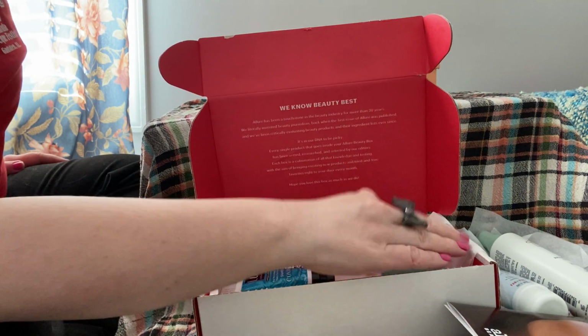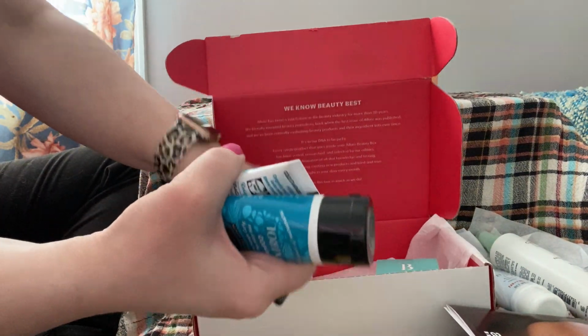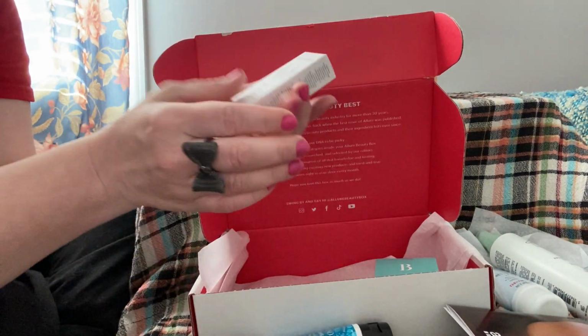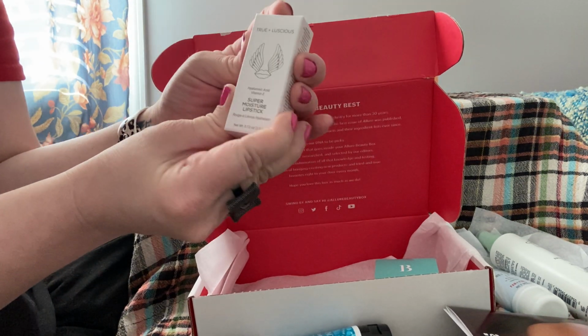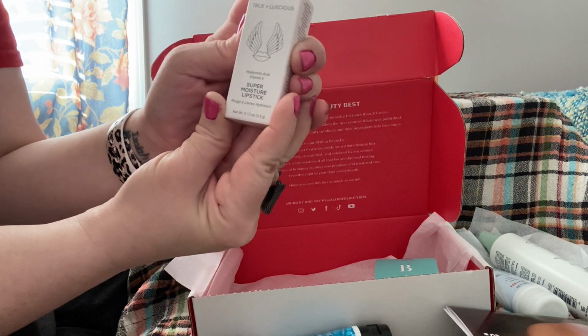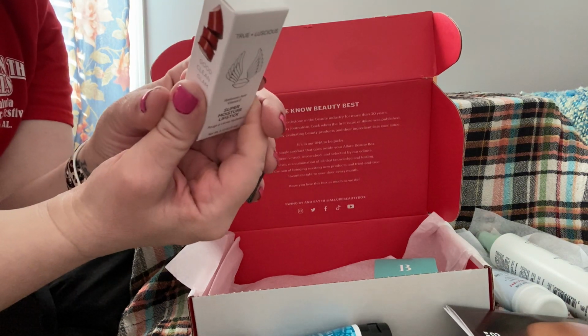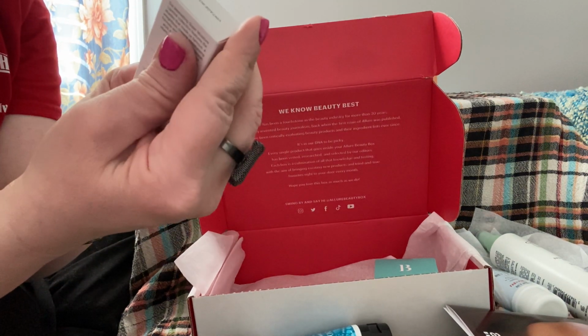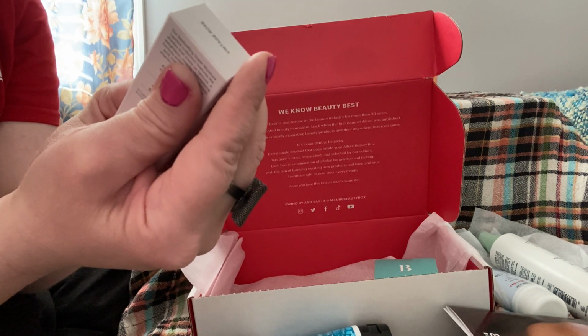This is a box of things to sell. Oh, we're not done. There's still three things in this box. Okay. Oh, cute. True and Luscious Hyaluronic Acid Vitamin E Super Moisture Lipstick. That's interesting. A lipstick that actually helps your skin. Because you know your lips are skin, right?